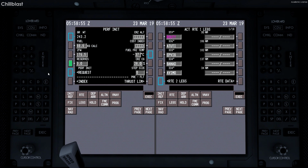Reserves 4, and we're going to start our cruise today at 340. Like I said earlier, cost index 25 and step size to 2000. I want to make sure it is an even altitude we cruise at. It is indeed. Cool. Execute that.